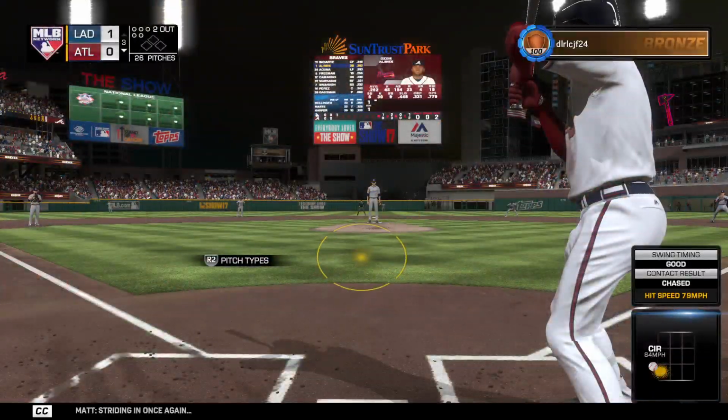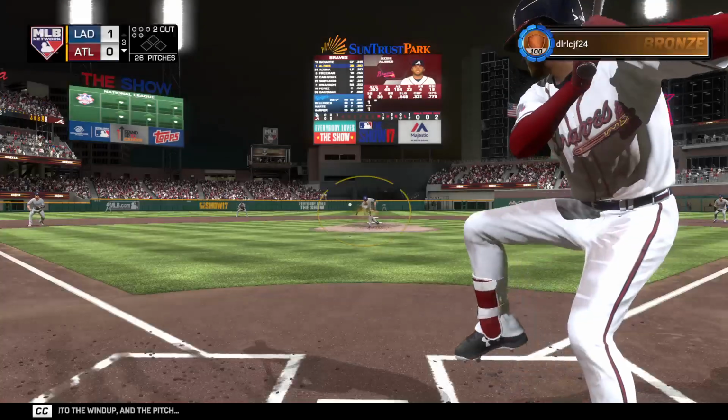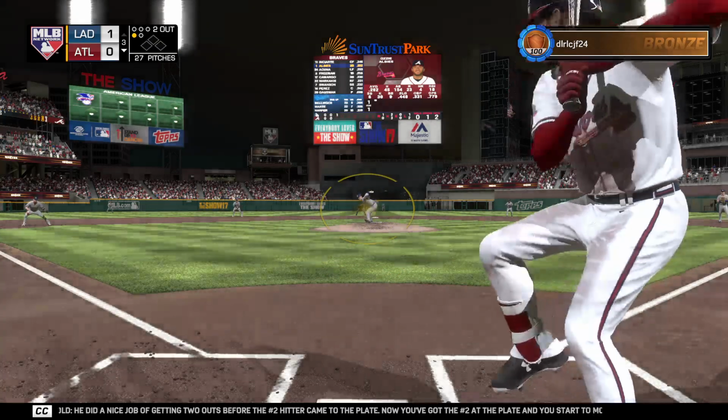Striding in once again, Ozzie Albies. Into the windup and the pitch. Swung on and missed that time. It's 0-1. He did a nice job of getting 2 outs before the 2-hitter came to the plate.